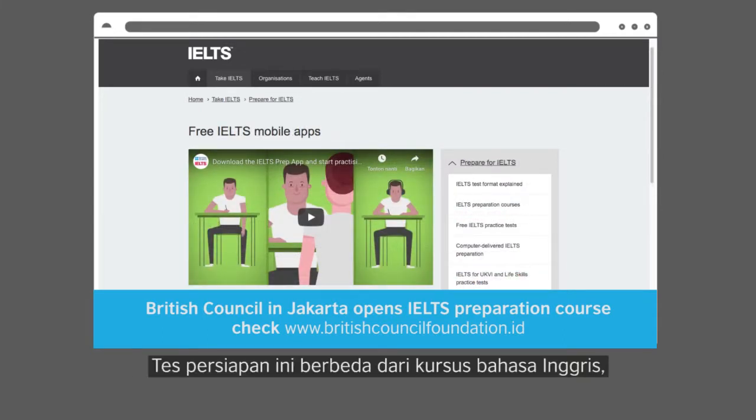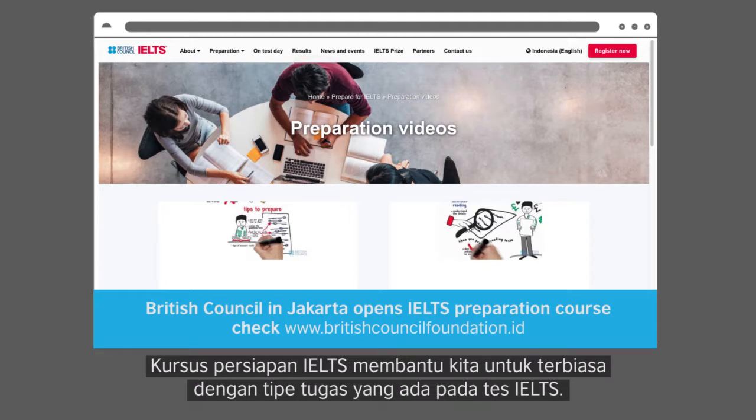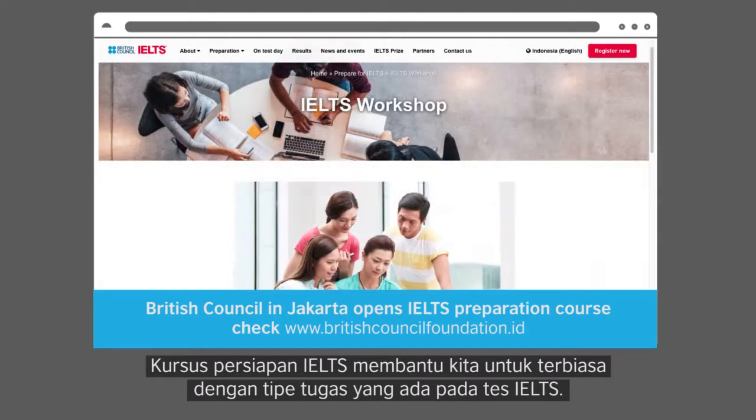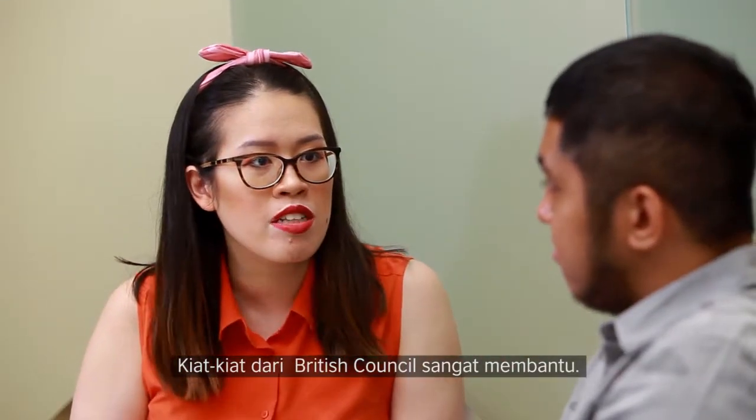Test preparation is different to an English language course, as it will not help you improve your English. An IELTS preparation course can help you familiarise yourself with the types of tasks included in an IELTS test. Interesting, isn't it? Yeah, that's interesting. Those tips from the British Council are really useful.